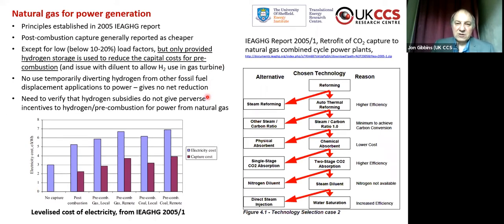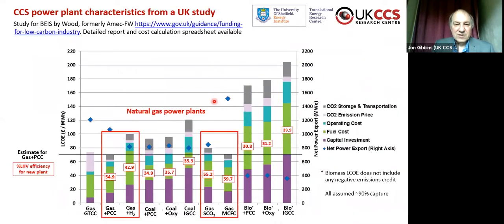So I think something that does need to be checked is that if you're subsidizing hydrogen, you don't give a perverse incentive to make power from natural gas via hydrogen, when actually it isn't the cheapest way of doing it. Some more modern numbers. This is the same study that Wood did for Bayes, looking at post-combustion capture on natural gas to power, versus pre-combustion capture via hydrogen, which is significantly more expensive both on capital and on fuel because it's a lower efficiency.